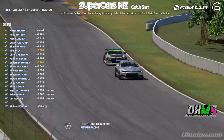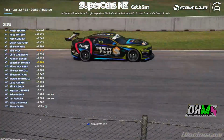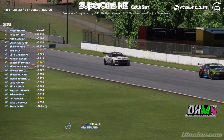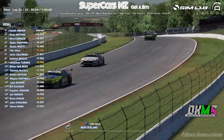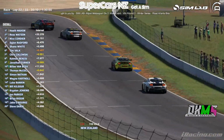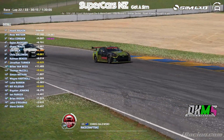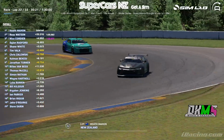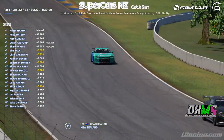And Radford, a bit of traffic. Shane White got race room, but with Tim Vorp just tapping at the rear. Just tapping at the rear. He's still out there, getting into a bit of traffic now though, so might be a good time to bring it in.